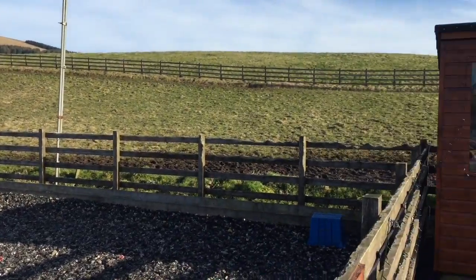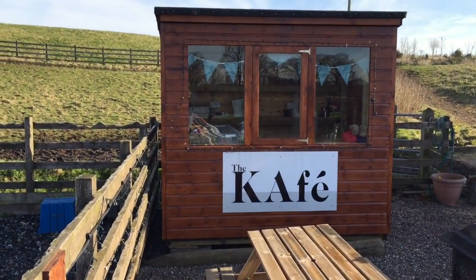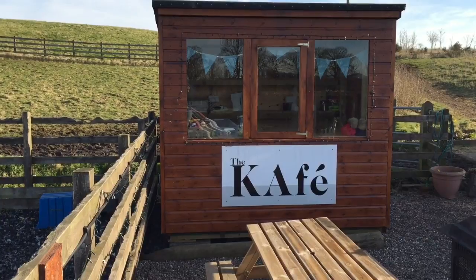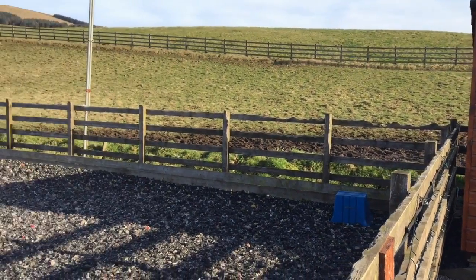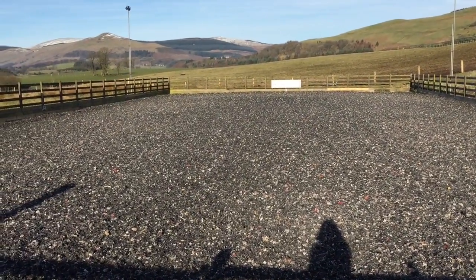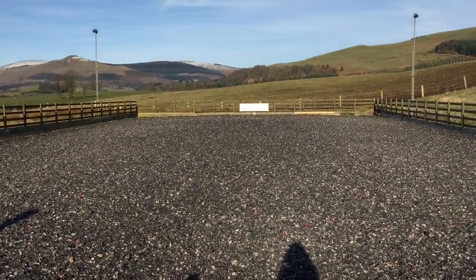If I scoot round here, you can see the cafe, which really is a glorified shed, but inside it we can cook toasties and nachos and make hot drinks and sell confectionery and stuff, which is great. So that when people are here watching lessons, or when we're having pony club or anything like that, then we can cater to everybody as well, which is really quite nice.